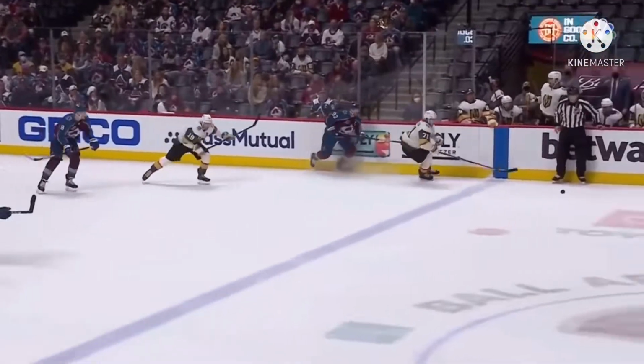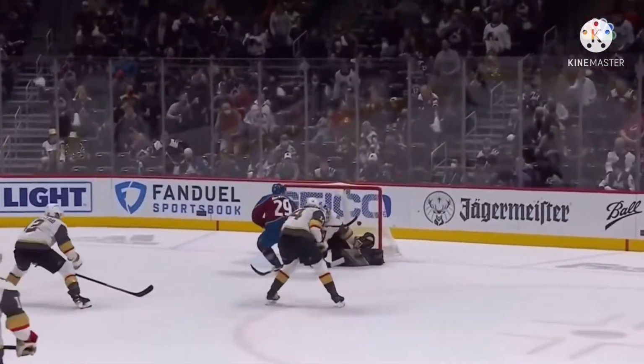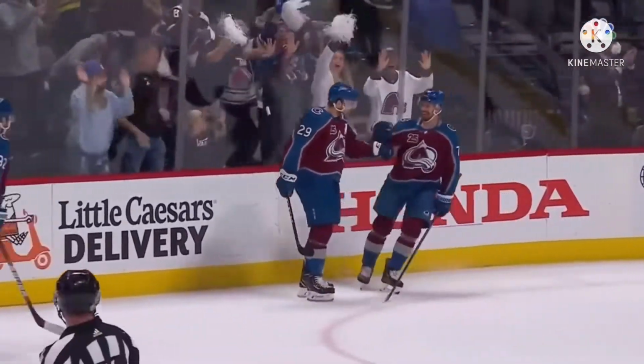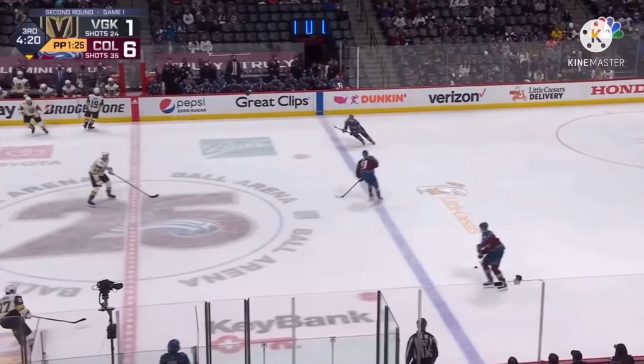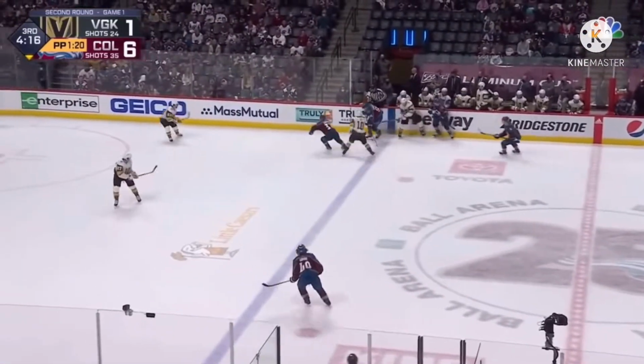But at ice level, you can't believe how fast he really is. Here he gets chugging, and absolutely no chance for Nick Hague, who's standing still. 6-1 Colorado. Rantanen and Landeskog with first period goals. Avalanche scored 4 in the second.